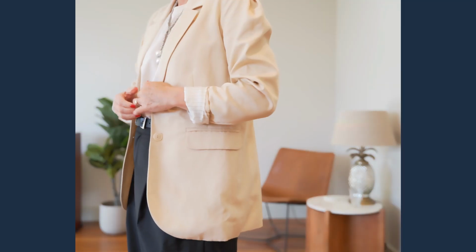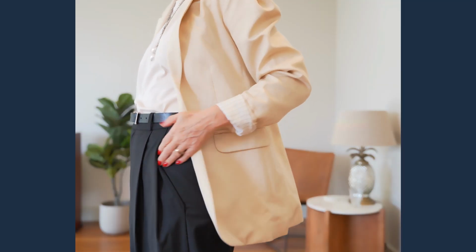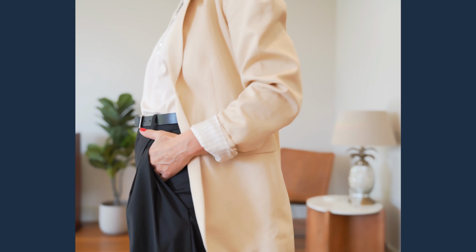So again, those same lines, I'm gonna roll up my sleeves to showcase a little bit of skin in my wrist area. Just by making sure that things are tailored at your wrist makes things look so much better and bespoke.